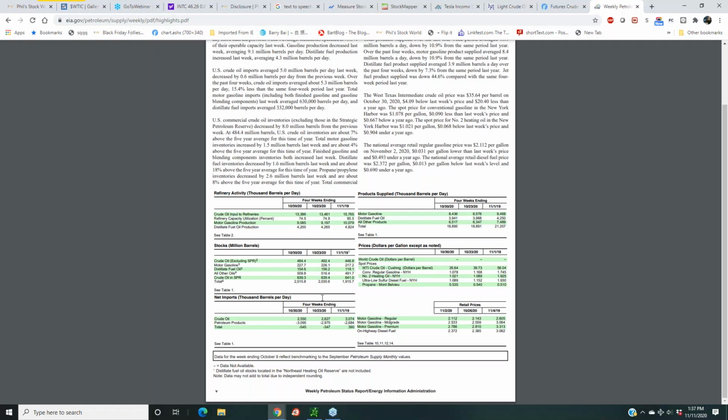But it's not going to come back really fast. You're not going to get back to last year's level. Last year, it was 21 million barrels a day. Now it's 18.8. That's two something less.